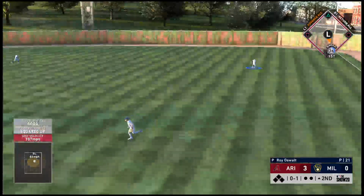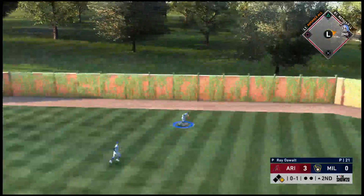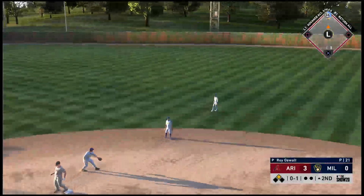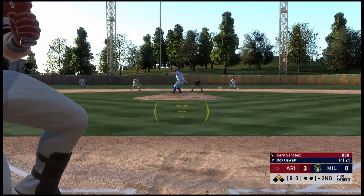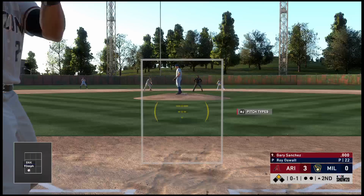There's a swing and a drive hit well out to right field. But that'll stay in the park as it's off the wall. And he'll get there as the Diamondbacks get a man into scoring position on the leadoff double. So now to the plate, Gary Sanchez. As the sinker to him finds the zone for strike one.